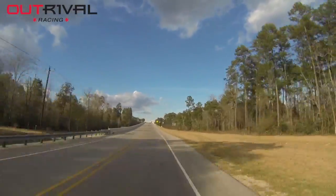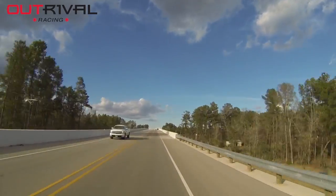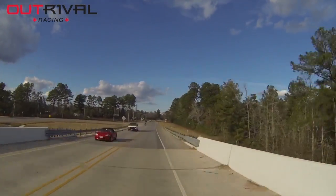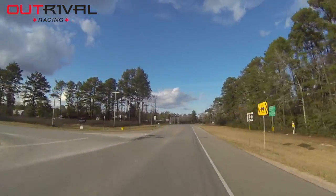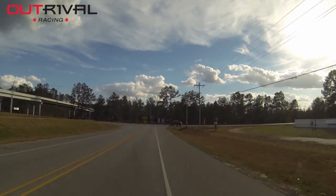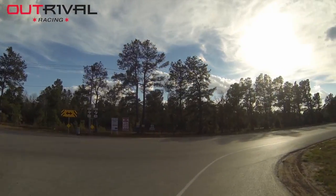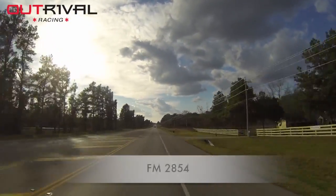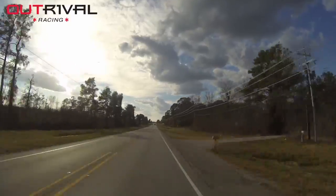And here we go. We're going up a steep bridge, up over 2854. You're going to turn left right here and hook back around to get onto 2854. So you actually kind of do a left and then you're going to head right, or west, on 2854. You're on this road for a long time. It's a beautiful road.